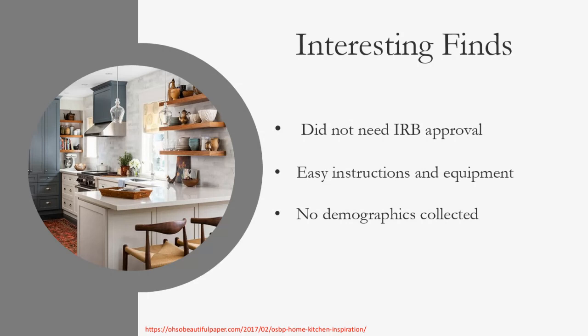Interesting finds from this study is that no IRB approval was needed for the study because of the way it was conducted. All participants were over the age of 19. They volunteered to participate. The tests they were completing were at home, and then the lab was within 15 minutes of their home. No demographic information was also collected, and this could be because the research parameters were already so specific, but education level or income were not reported, which could have been interesting to look at.